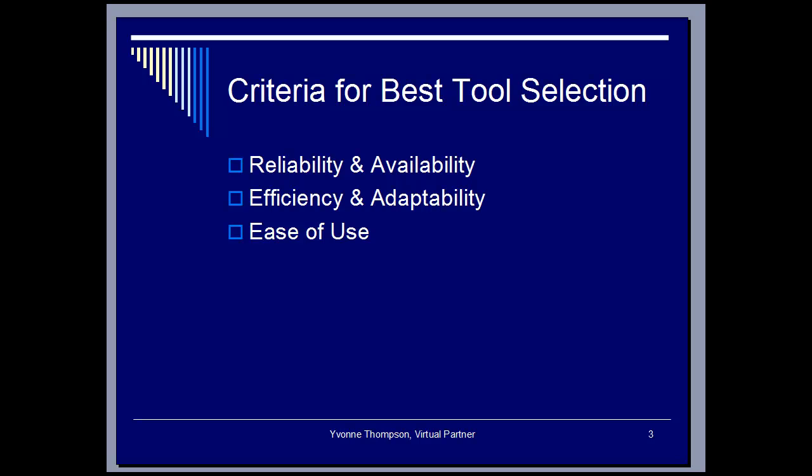Now, and most important of all, and I think you might agree with me here, you should be able to start using it right away without having to go through some kind of complex learning curve. Now, some of the things we talk about might require some learning to get to the full functionality of the tool, but you should be able to just jump right in and start using the basic features immediately.